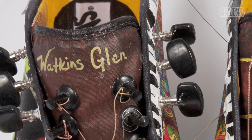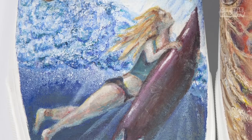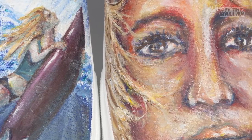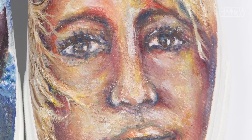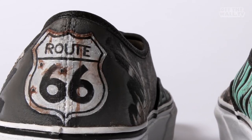We worked together on the action sports shoot, and it was a girl submerging underwater with a surfboard, and the other shoe had a close-up picture of her face. We didn't even know what was going on the back of the local flavor shoe until the last couple days. Route 66. Yeah, it was just a spur of the moment. Oh, I guess we'll just put that on there.